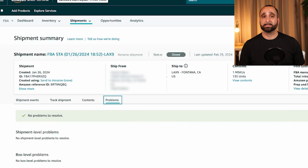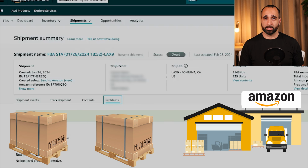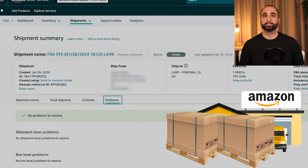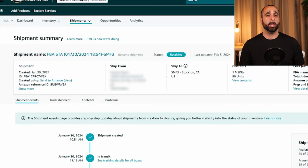I also recommend sending in only half your inventory initially and then the other half a few days later. By creating 2 separate shipments, you mitigate the risk of losing all your inventory if one shipment encounters any issues.